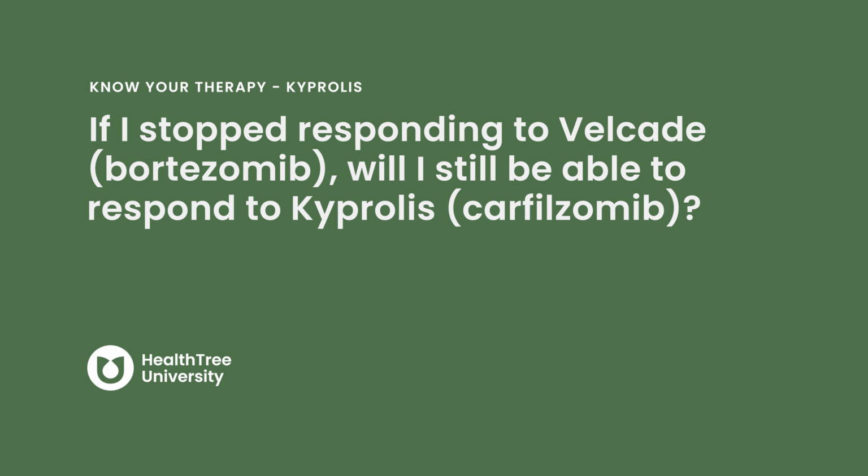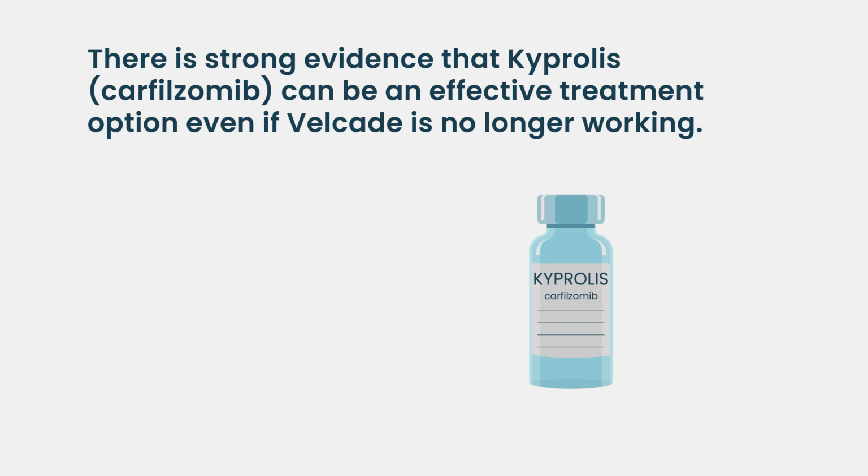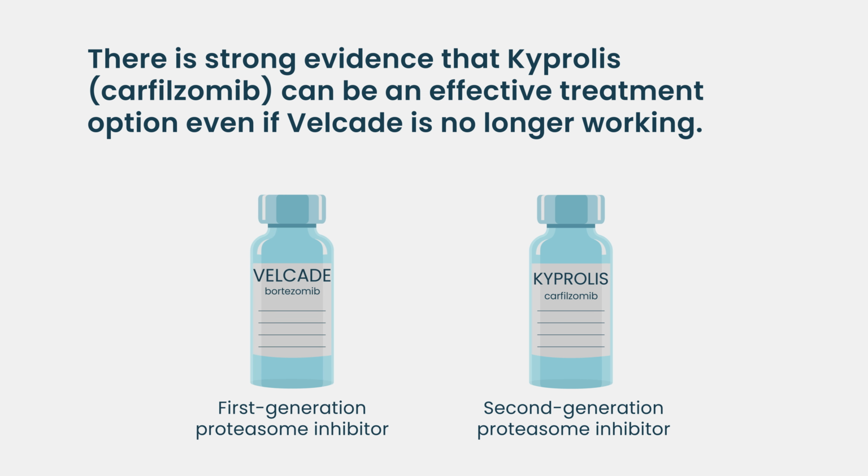If I stopped responding to Velcade, will I still be able to respond to Kyprolis? If a patient has been previously treated with Velcade or bortezomib, carfilzomib or Kyprolis use is still a very bona fide option. It is a second-generation proteasome inhibitor versus Velcade, which is a first-generation proteasome inhibitor, and does have strong evidence to support its efficacy even after someone is no longer adequately treated by Velcade.